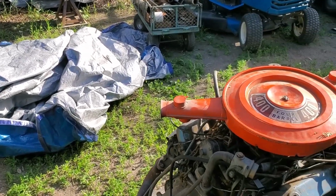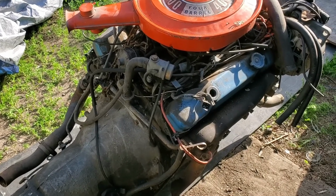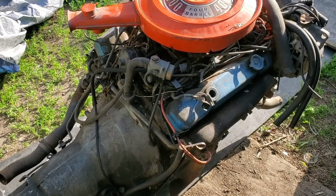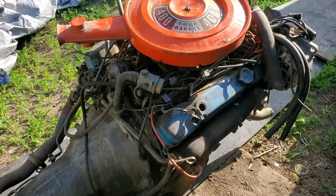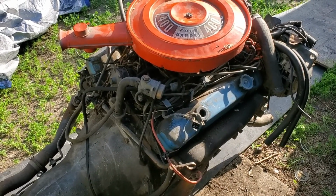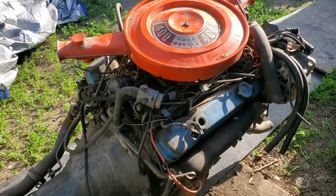I can't afford an FE engine either, so this 400 big block is going to be the candidate for Project Powerless Power Ranger. This is going to give it power. Project Powerless Ranger is now going to get a big block Mopar.